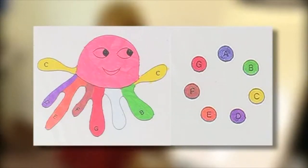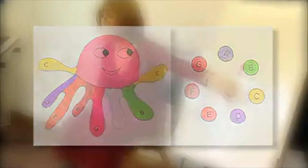3, 4, 5, 6, 7. We've used all seven letters, so the next one has to be C. C again. This lesson's taken at a good speed. That's so the children don't lose their concentration.